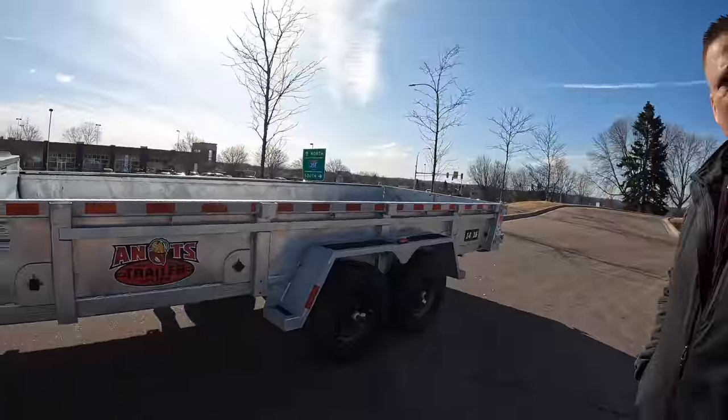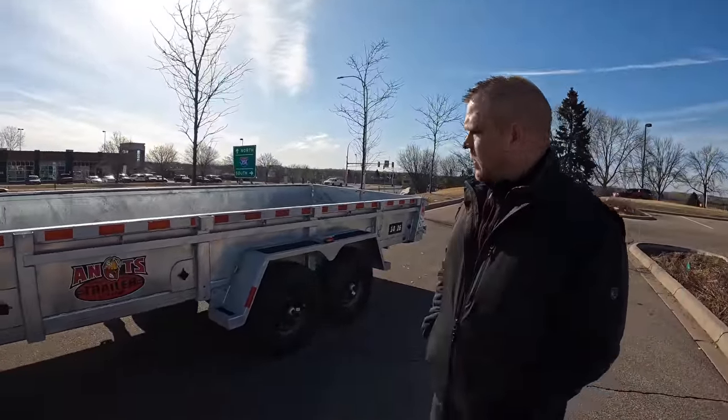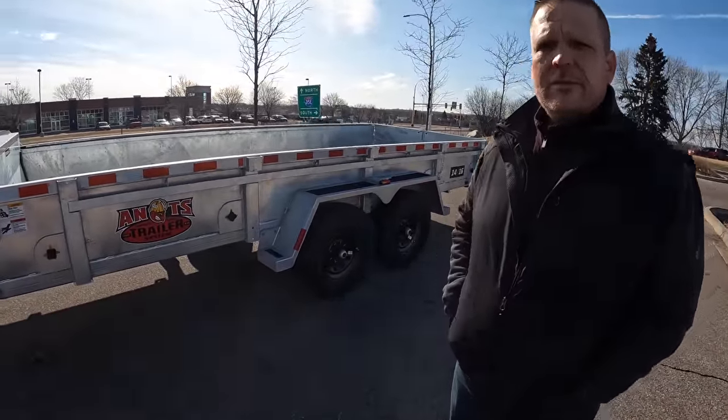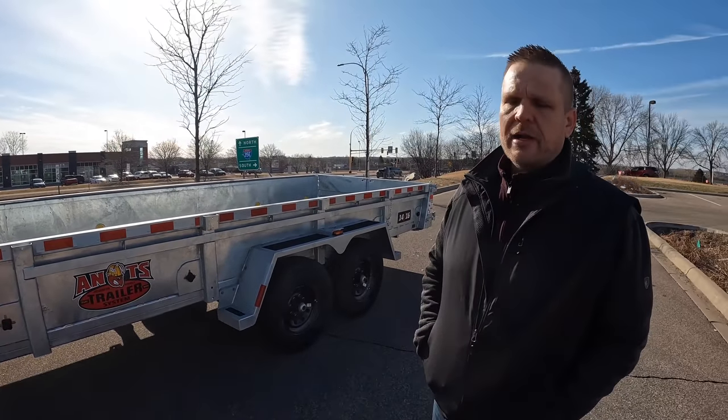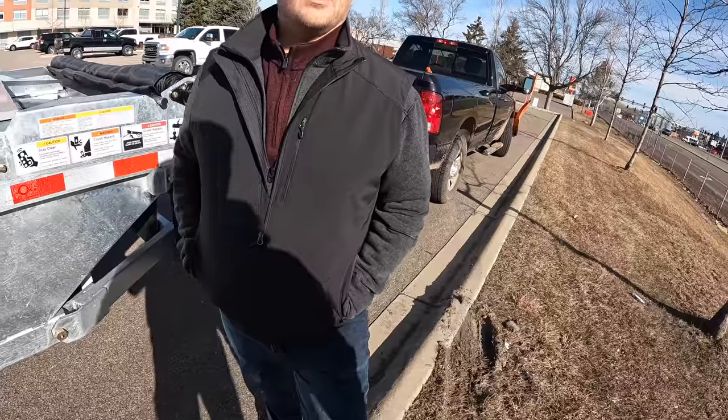Okay. How much weight can a trailer like this handle? So we run Dexter 7,000 pound axles, and we register or rate them for 14,000 pounds.